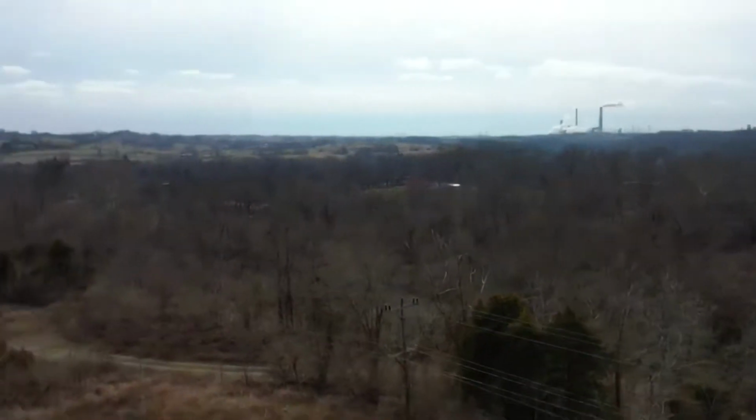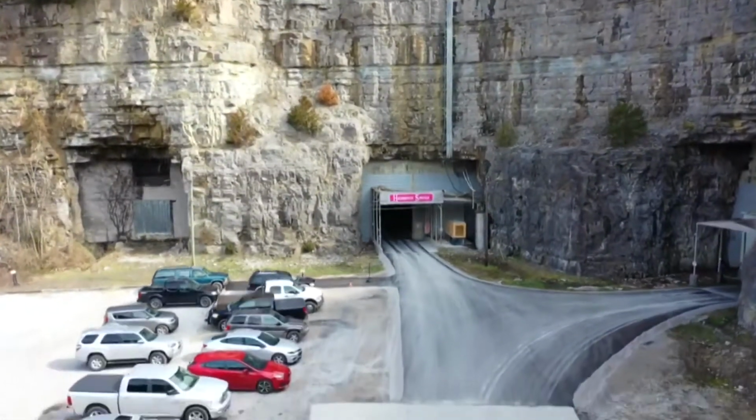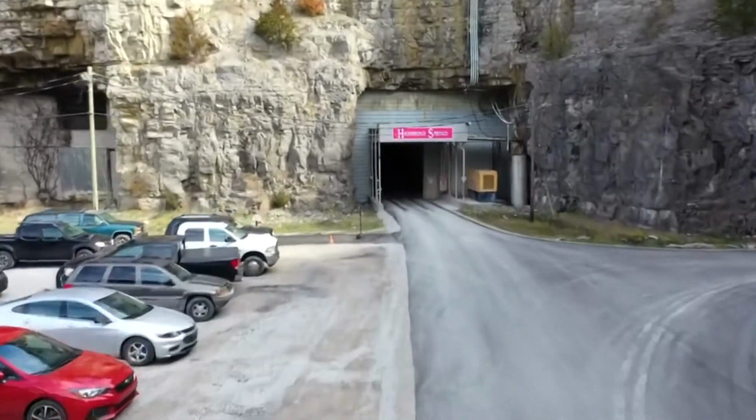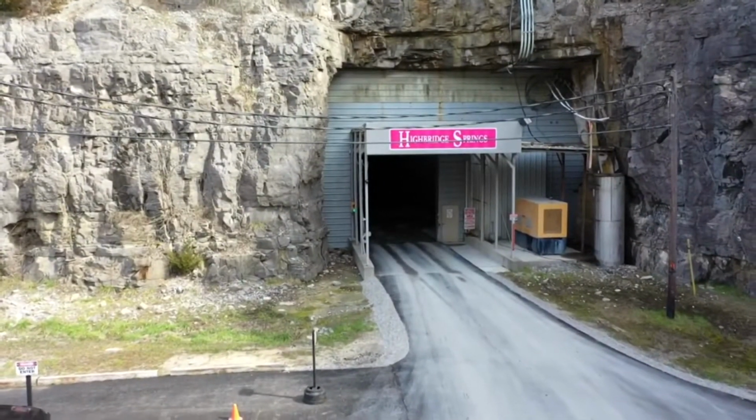Kentucky truly has some remarkable landscapes, but some of the most interesting features can be found underground. We're at one of those. We're in southern Jessamine County, right before the Kentucky River, and we're visiting one of those hidden gems, Highbridge Springs.